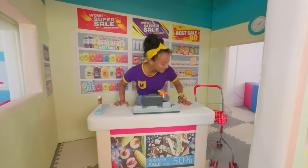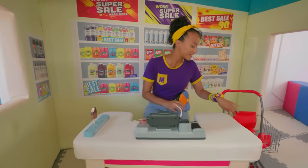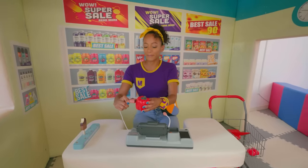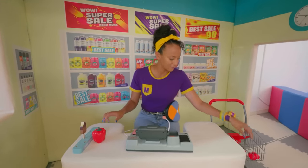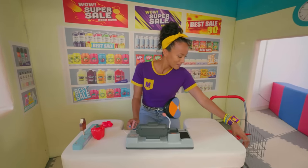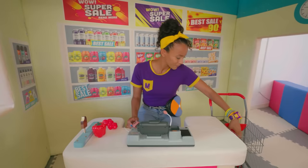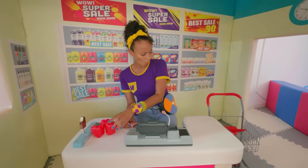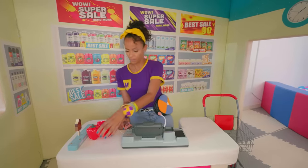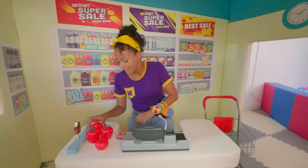Okay. Oh. All right, let's see. Oh, I guess I can ring up my own items. All right, bell pepper. Beep, beep, beep. Oh, interesting. Strawberries. Beep, beep, beep. Okay. More strawberries. Oh, now we're cooking. Pepper. Ooh. Apple. And tomato. Oh, yeah. Now we're grooving.